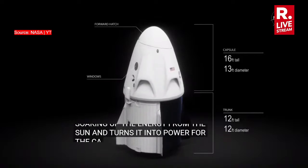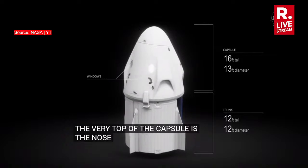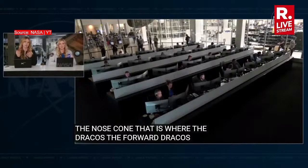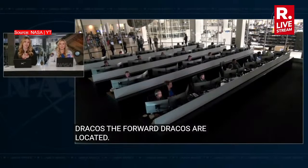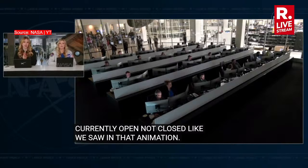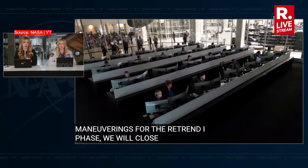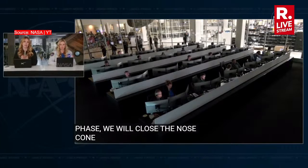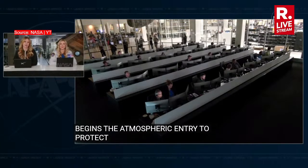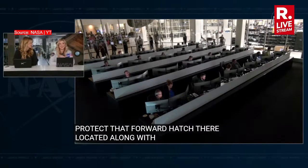At the very top of the capsule is the nose cone. That is where the Dracos, the forward Dracos, are located. That nose cone is currently open, not closed like we saw in that animation. Once we get through the final maneuverings for the re-entry phase, we will close the nose cone just before Dragon begins its atmospheric entry to protect that forward hatch located along with those forward Dracos. Go ahead. That's right.